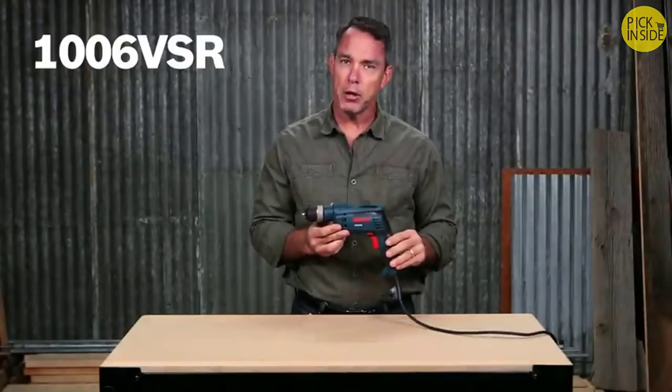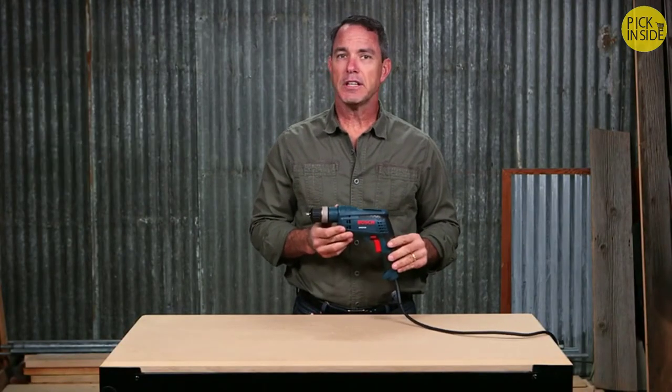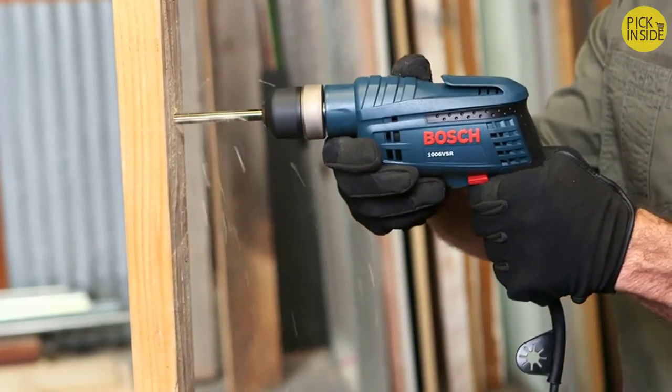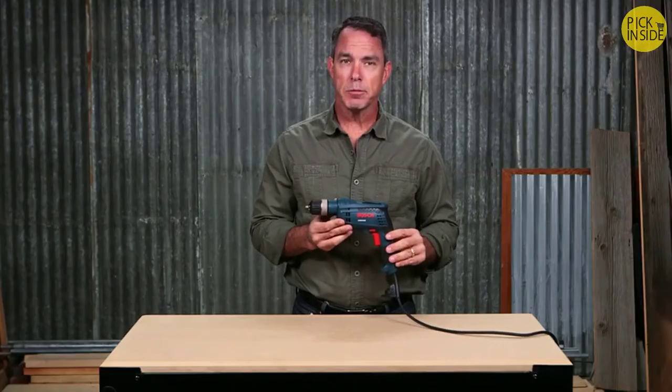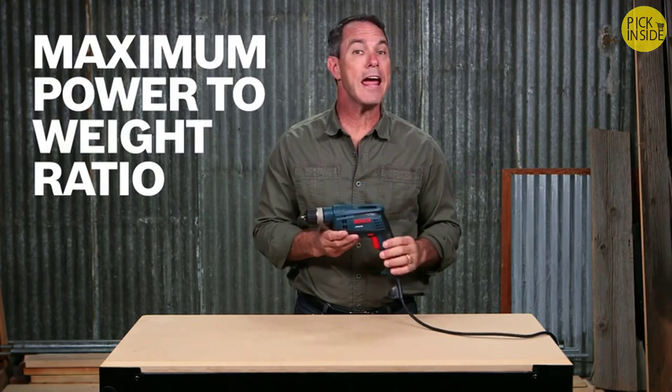This is the Bosch 1006 VSR 3/8-inch corded drill. Versatility is key with this tool, so it's perfect for remodelers, woodworkers, and those who work in cabinet or metal fabrication shops. Designed with maximum power-to-weight ratio, the 6.3-amp motor can power through wood and metal.